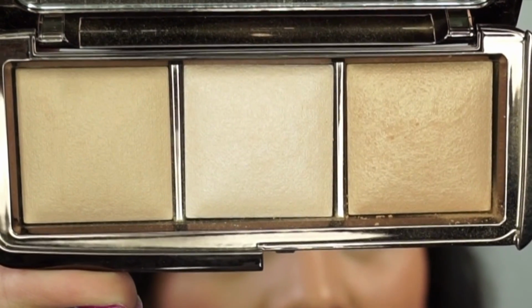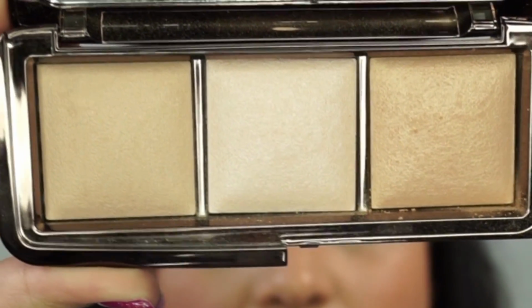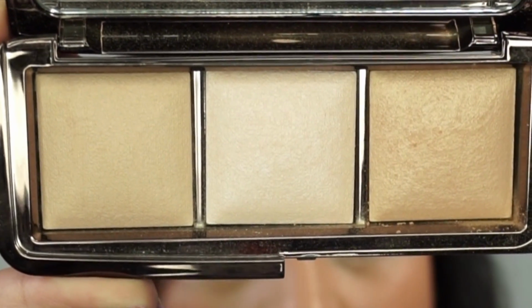Ambient Lighting Palette from Hourglass, Incandescent Light. We are going to use that middle highlighter. I'm going to use a small contour brush from Sigma, even though that's not what it's for. But she definitely has it like, I've actually kind of liked this when I see it on Chrissy Teigen. I've seen her do this where she's applying highlighter way up here. And it is like bouncing off her cheeks. The front of her cheeks glow.